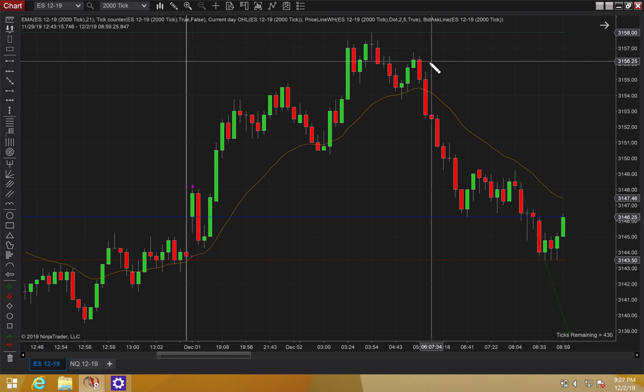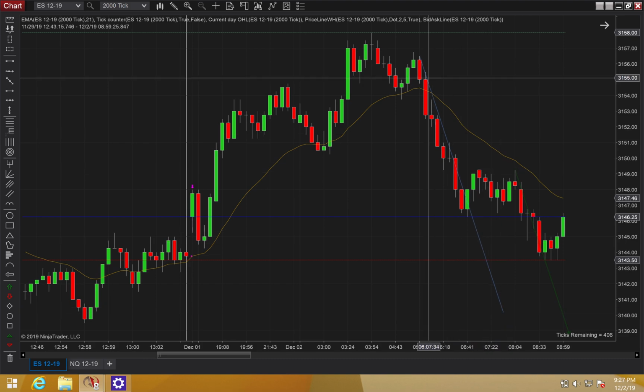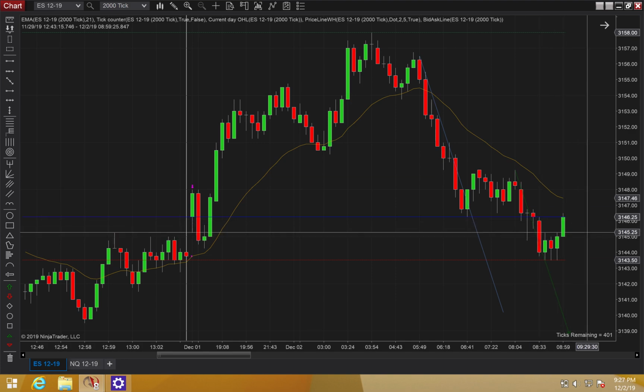And then for a trend line, I at least see a spiking channel, a break outside, first leg down. Maybe we're going to get a second leg down.